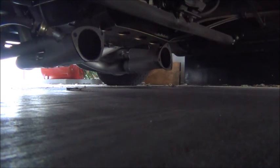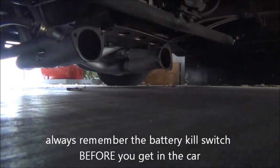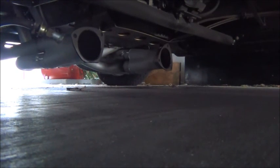See how it looks. It could also be condensation mixed with just the carbon and soot inside the header too. A wet, sweaty weekend. Oh, forgot to turn the battery on. Hang on. I gotta get back out, go to the back of the car, and turn on the battery switch. Fuel pump looks good. Fan, ignition.